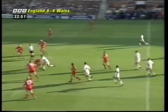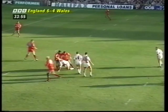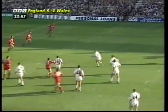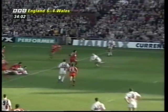Jackson, once again stepping away from this Satin Harbour. This is where I think there's a weakness in this Welsh side, around the ruck area. Jackson spotting it. Yes, he's a very mobile hooker, is Jackson, and he's making great yards up the middle.